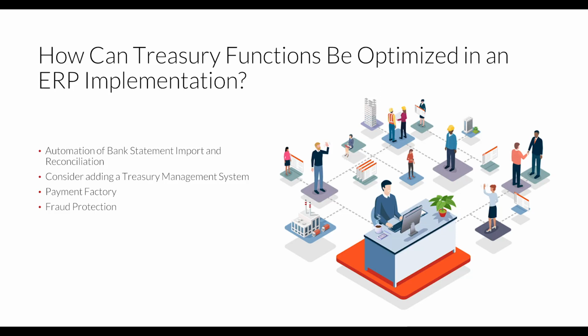I'm going to briefly touch upon some enhancement opportunities, and we will detail the specific scenarios and benefits in subsequent slides. The automation of bank statement import and reconciliation is low-hanging fruit in an ERP project. Using connectivity between your ERP and the bank to automate daily prior day files for all banks allows the ERP to reconcile bank statement lines to outstanding subledger transactions. This allows the basic function to complete during off business hours so that analysis of cash position can begin at the start of the Treasury team's day.